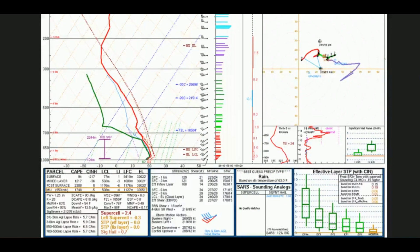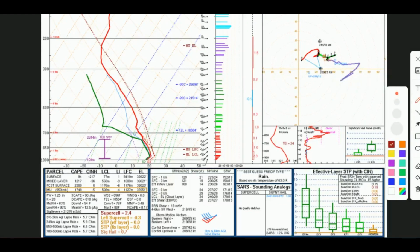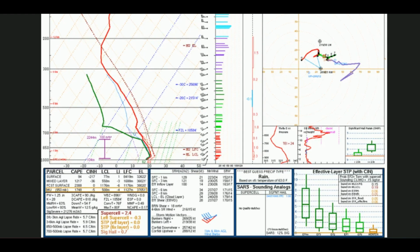CAPE is located in this column, and that just stands for convective available potential energy. Typically we'll look at the mixed layer CAPE, which is at around 1,200 joules per kilogram. That number is pretty significant for a cold season event, especially down here in the southeast. We typically don't see numbers quite that high. So that's a very significant amount of instability.